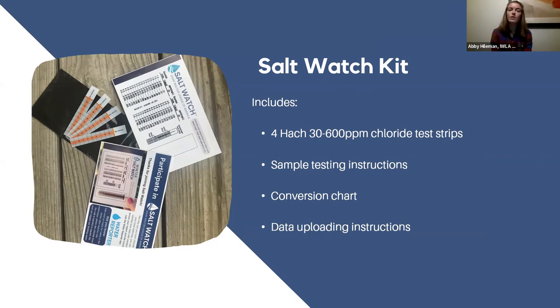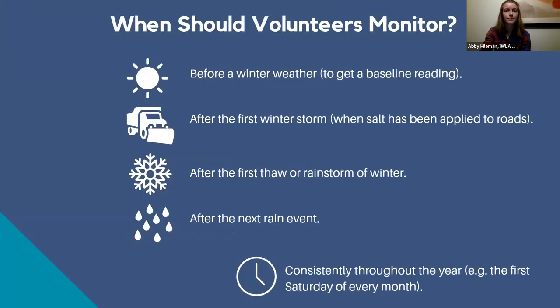When you ask us for a chloride kit, and I'll tell you where to go at the end of this presentation, we'll send you a kit that includes 4 chloride testing strips, as well as sample testing instructions, a conversion chart, which I'll go over shortly, and also data uploading instructions, which I'll also go over here.